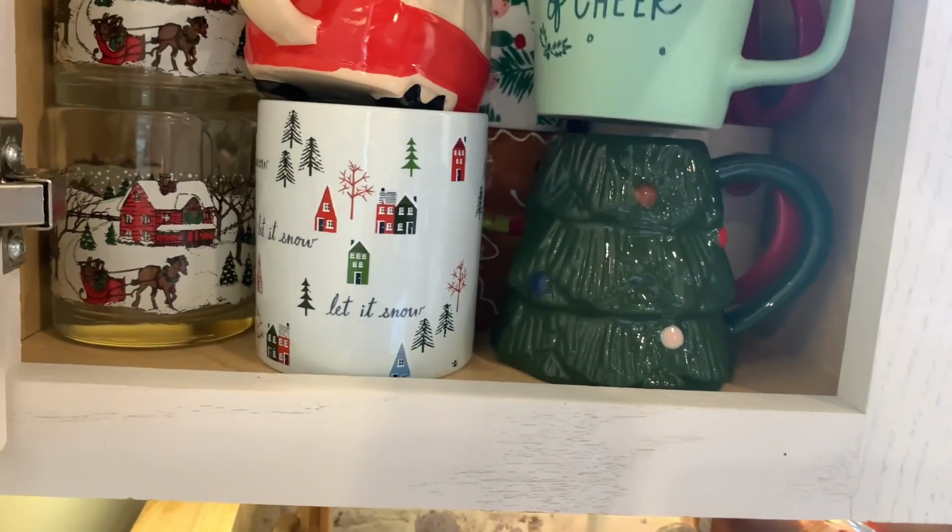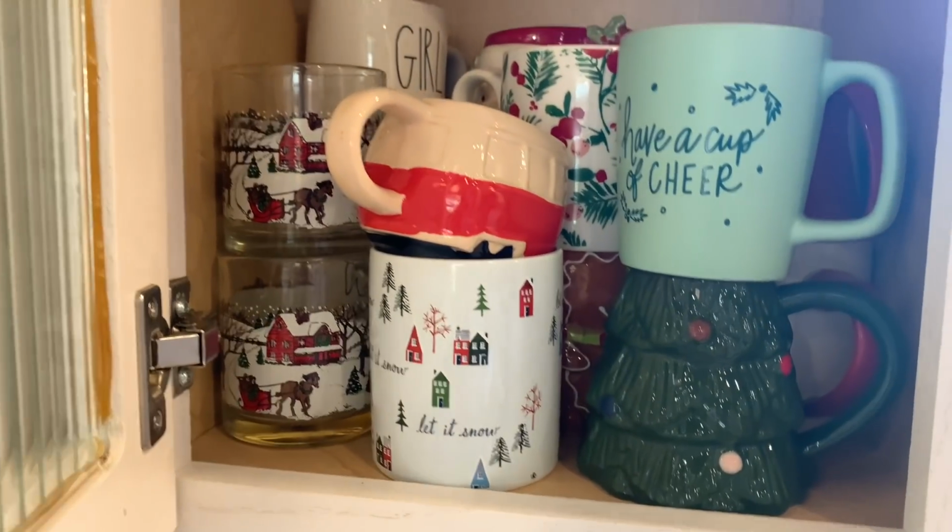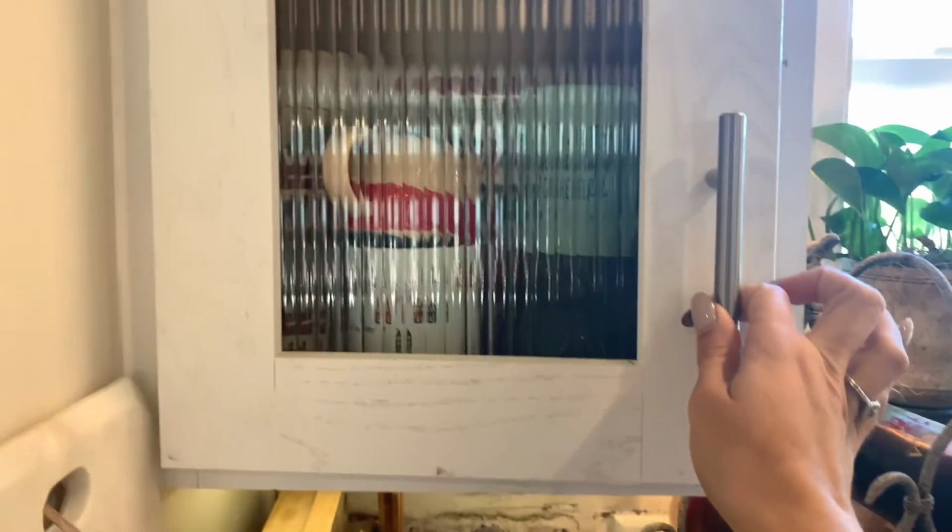So I had to show y'all my mug collection because I don't have them out on the coffee bar, since I don't have a good place to put them. So I have them in here, but it's okay because you can see them through the glass a little bit.